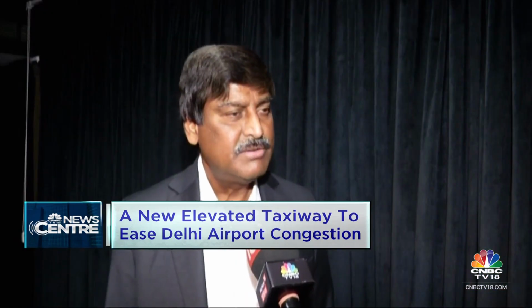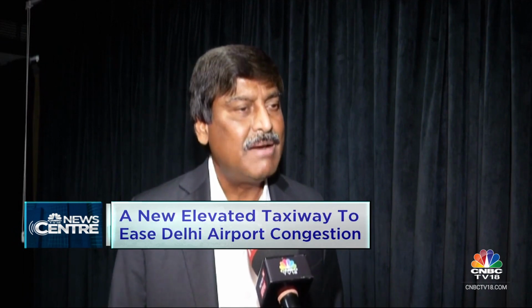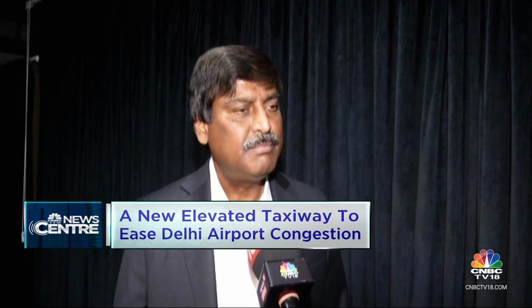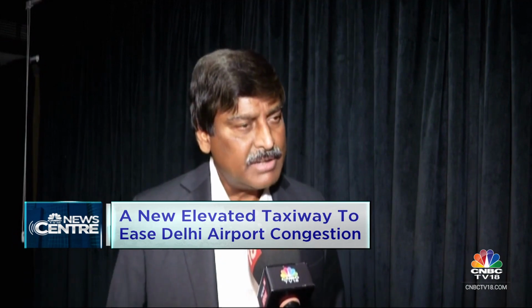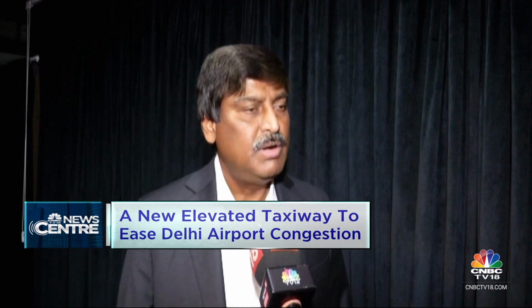This Eastern Cross Taxiway is going to be commissioned by 13 July by the Honorable Minister of Aviation. This Eastern Cross Taxiway is primarily to bridge between Terminal 1 and 3 of runways 10/28, 11/28, thereby reducing 7 kilometers of traveling time for the aircraft. This in turn saves time from the passengers' point of view because they are not required to sit more time in that aircraft.